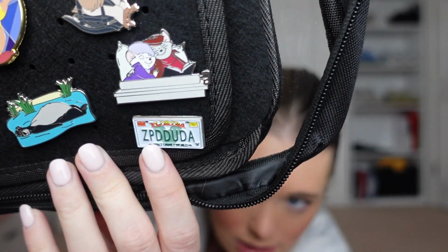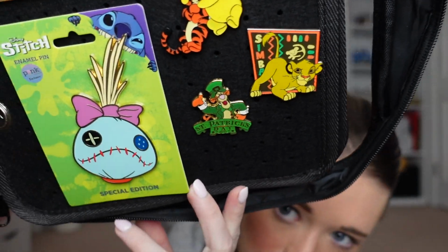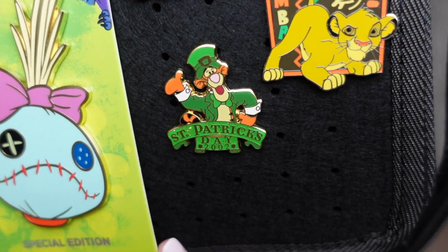I bought those intentionally to be traders. And then, oh, this one down at the bottom is the little cast member license plate right here. It's for Splash Mountain. Bought it intentionally to be a trader. And then I think the last one is, I didn't buy this intentionally to be a trader, but I bought it kind of thinking, I'm gonna think about it once it comes in, and I decided to make it a trader. So it's this St. Patrick's Day 2002 Tigger. It's really cool.